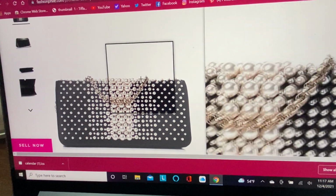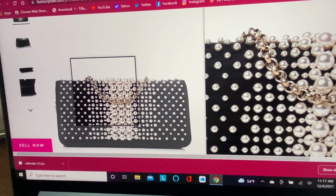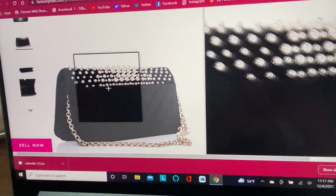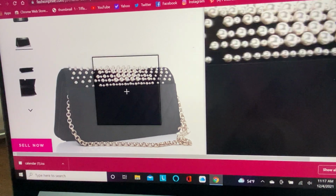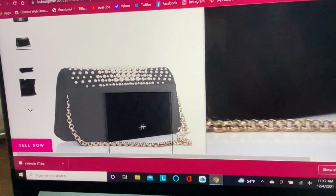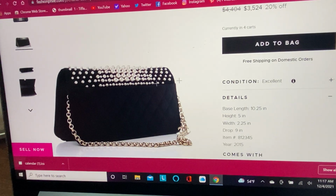Also I like the delicate chain. It's not a very busy chain. It's not too thin, not too thick. And this is the back of it. So the back looks like it might even have a separate pocket in the back. And look at this chain. It has a CC on it right there. So this is really nice.